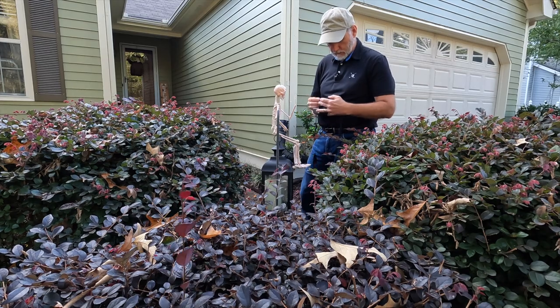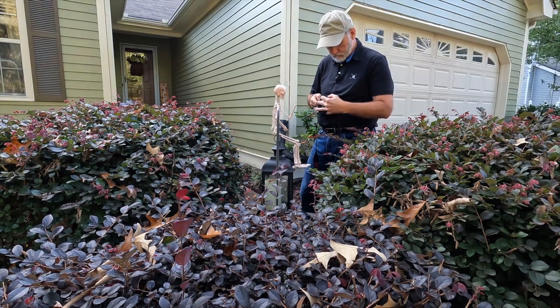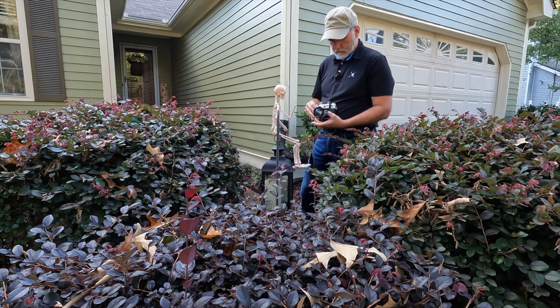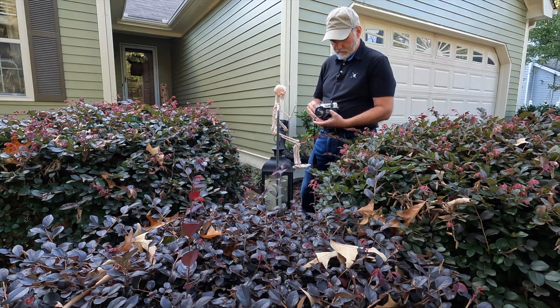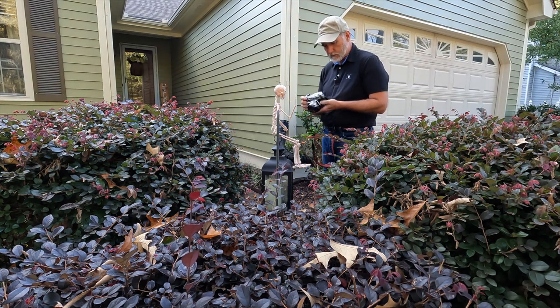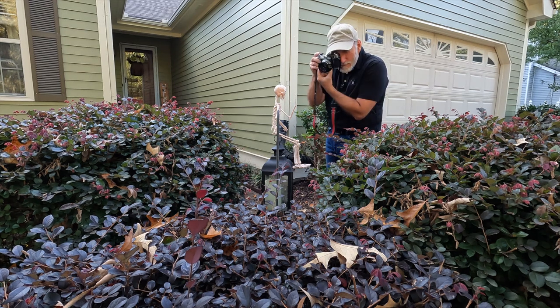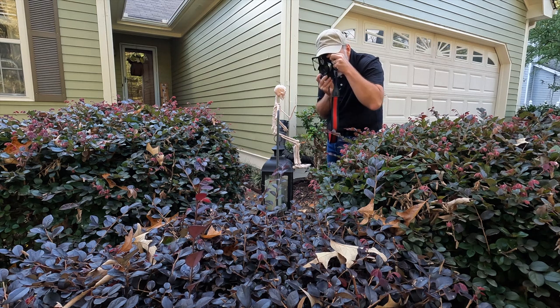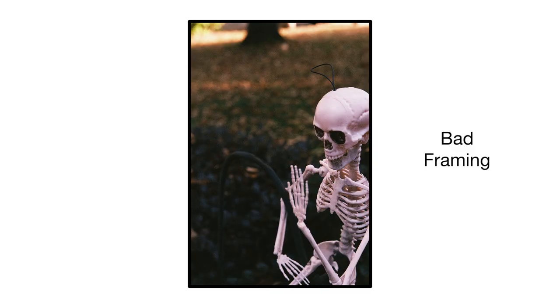All right, let's get this straightened up. All right, so I'm gonna try an f-stop of f5.6 to see if that's gonna give me too slow a shutter speed. Yeah, it's telling me I'm overexposed. All right, well, let's go to f8 then. And let's do that again.